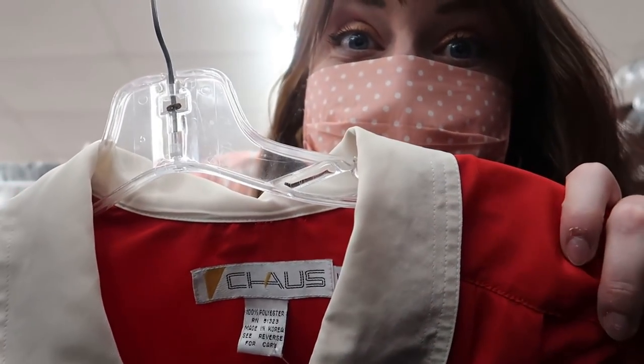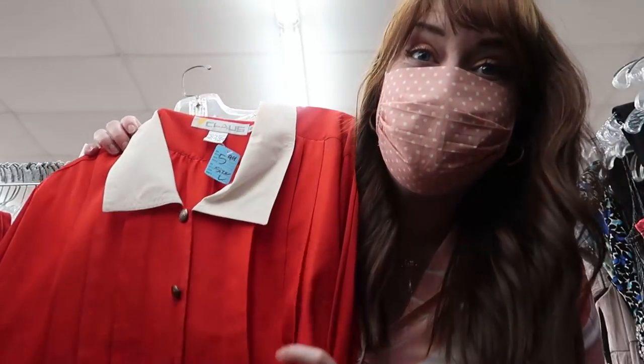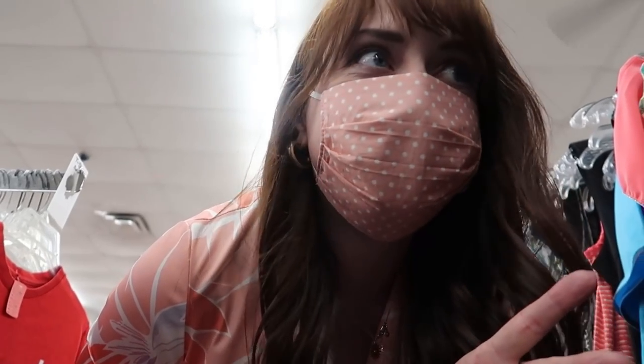Isn't this the cutest thing ever? Pretty sure that's gonna fit me. So excited. And yeah, now I'm gonna look through the dresses, and there's a lot of bright colors popping out at me, so I'm very excited. Let's look.